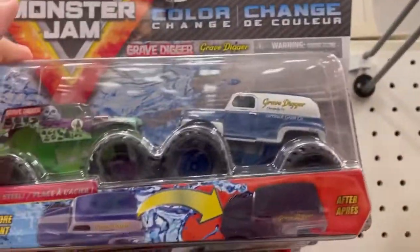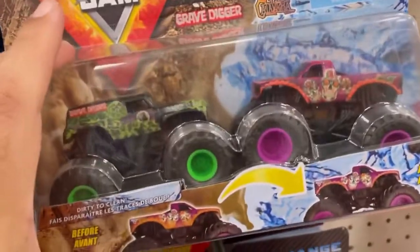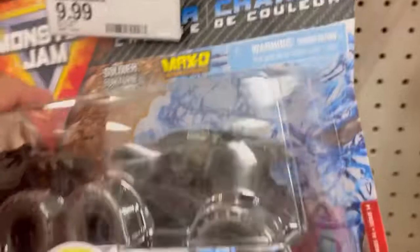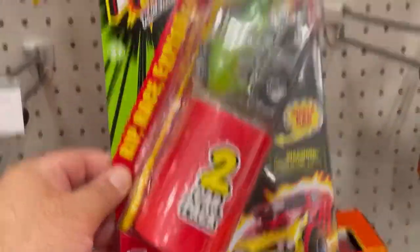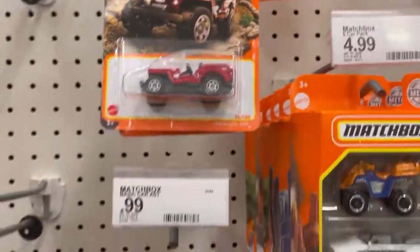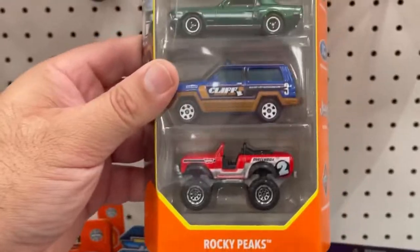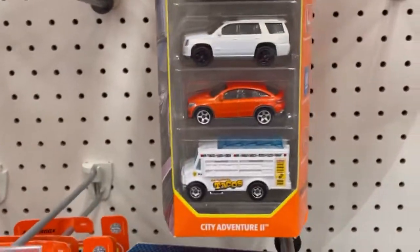And here's some 2-packs. The decal on some of these cars is pretty cool. Check out this one here. And here they have some Boom City Racers. Cool. They have this one. Let's see what they have for Matchbox. Nothing. See that? Check out these 5-packs. Not too bad.